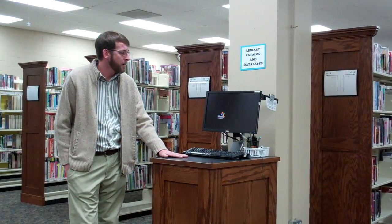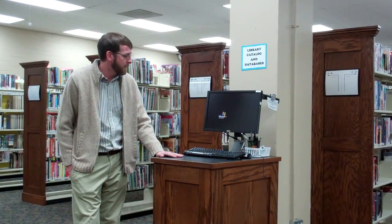Now, in addition to the computers that we have for leaving comments and self-checking items out, we also have a couple of computers that are available out here on the floor of the library for looking up materials in our catalog. Basically, it works like any search engine would. You can put in a variety of different search terms and do either keyword or browse searches to find the materials that you're looking for. And if you don't know how to use the catalog, we certainly will be available to help you with that.